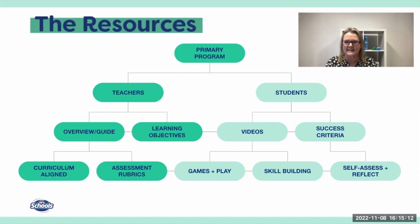And of course, all lessons are curriculum aligned to the national curriculum, but also to New South Wales and Victorian outcomes. And for those teachers who are keen to do some summative assessment, there are ready-to-use rubrics, again aligned to each curriculum. And for the students, there are worksheets for pre and post self-assessment. Every lesson includes student success criteria, lots of wonderful videos, and we'll see some of those in just a moment, for both games and skill building. And these double as instructions for teachers who'd like to see the games and skills in action. And there are plenty of opportunities for self-reflection.